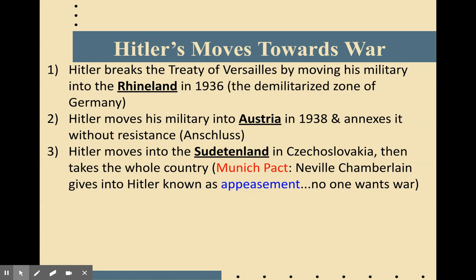Like Hitler's mentality is like the ultimate teenage brain here. He's pushing the boundaries. They didn't stop me in the Rhineland. They said I was grounded, but they really didn't do anything. And then when I moved into Austria, they screamed even louder and said that's not okay, but they didn't do anything. And so now he's going to push the boundary a little bit more.